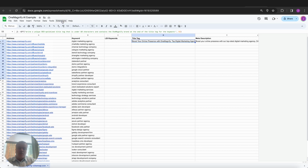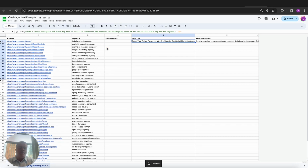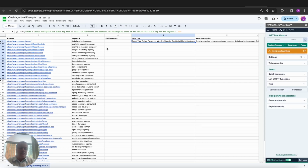We'll turn on an extension, which would be the GPT for Sheets extension. And I'll just go ahead and open it. And it actually opens it within your window of Sheets. What that's doing is connecting to an API account within ChatGPT. And that's going to allow me to use all the functions cell by cell.